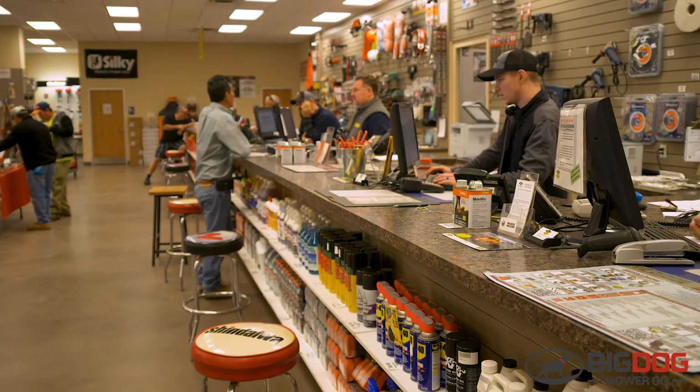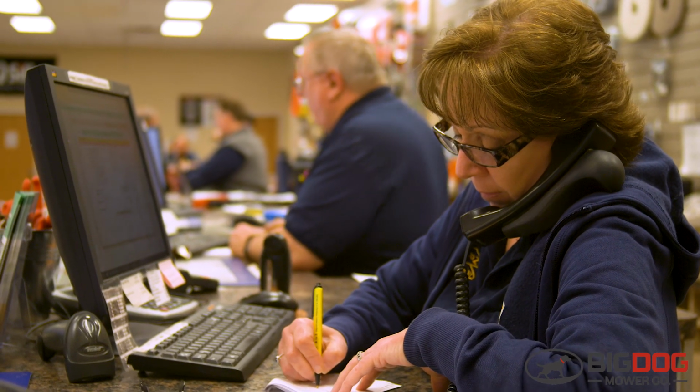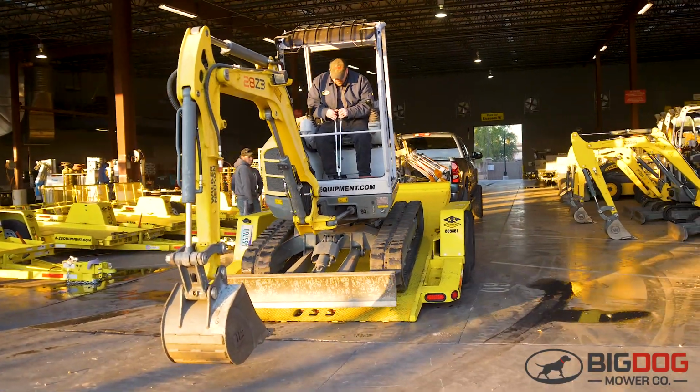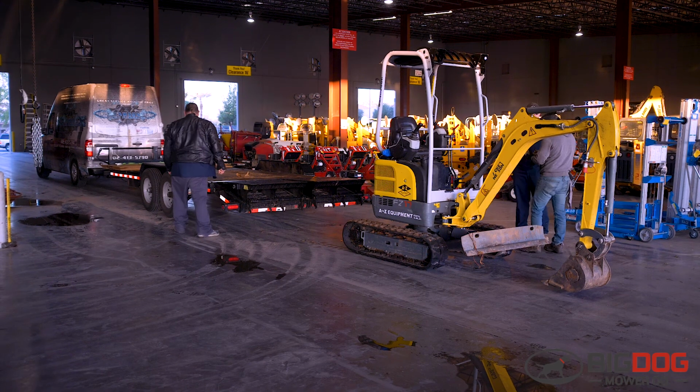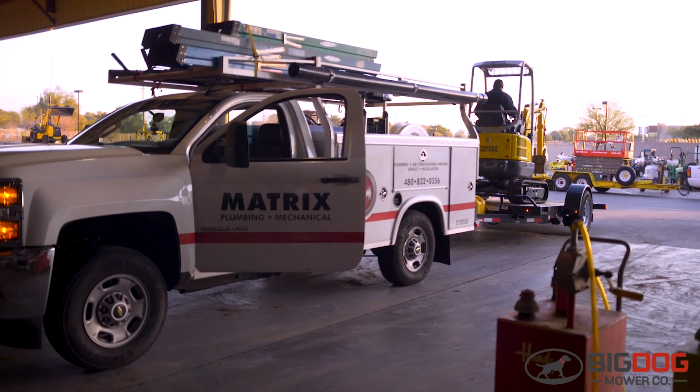We are in a service industry that's built on relationships. What we try and do is offer the customer that relationship along with the equipment. You come in the front door and you can get parts, new equipment, and rentals. If you get a rental, once you get that contract, we have bays, 1 through 5, and you will just pull into the bay according to what equipment you're getting, and they will load you up, set you up, and send you out.